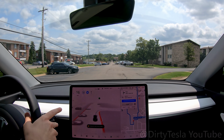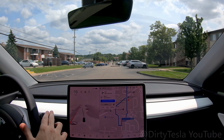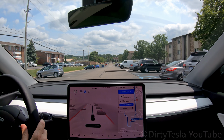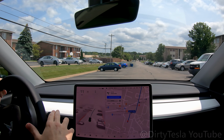Oh, I want to go that way. Hold on. I'm taking over because there's a carpet in the road. Let's see if it'll go around this. Is this a rug or what the heck is this? No, it's not going to go around it. It's just going to drive into that rug. That's great. Great job, Beta. Great job.